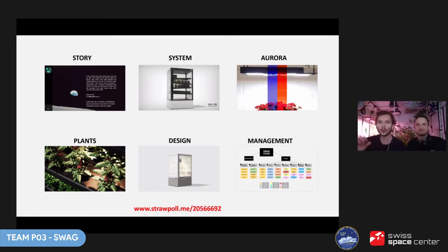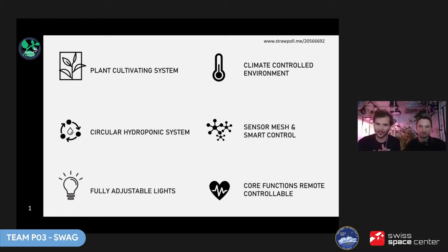Let me explain a little bit more about the SWAG system. First of all, we have a closed plant cultivating system. It has an integrated circular hydroponic system. We have integrated fully adjustable lights for healthy plant growth, also a climate controlled environment. There are also sensor meshes with microcontrollers and a smart control. All of the core functions will be remotely controllable.